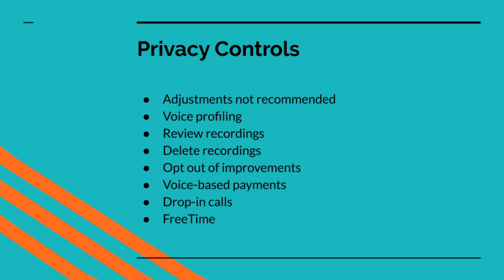It is good to keep in mind that authorizing one user of another Echo unit also authorizes every other user of that same unit. The free time mode is in compliance with COPPA, as it requires parental permission before it can be used for the first time.